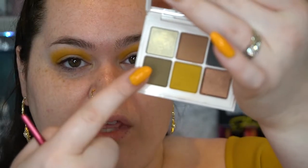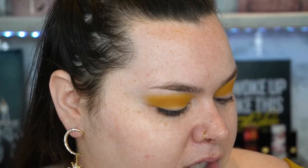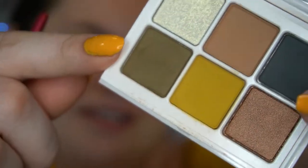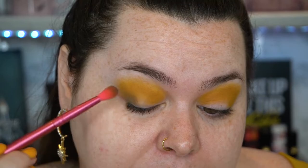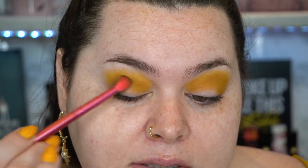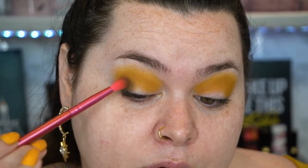Yes. Now I'm gonna go in with this green. Well, it's not really a green, it's like a brown green. It's like a green tinted brown. I don't know, is that making any sense? The nice thing about these is that they're pigmented, but you do have to build them up. I kind of like the way that they're building. It's just the perfect amount. It's not overwhelming at all. These are really, really user friendly.